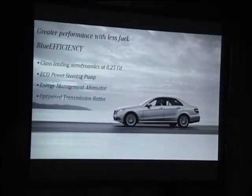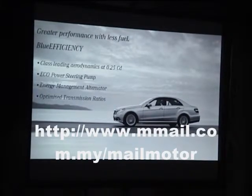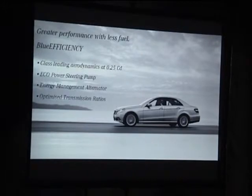Now, when we talk about Blue efficiency, it's not just about the engine. Yes, the engine saves a big chunk of fuel, the engine gives you a big boost in performance, but we're also talking about things like aerodynamics. Aerodynamics is what enables you to have a lower amount of power to push your car faster at top speed. Now the E-Class has a class-leading 0.25 drag coefficient. Yeah? So no other luxury car, luxury sedan has a 0.25 drag coefficient. We're the lowest right now. The previous one was at 0.26, already very good. If you remember the W212 that came at 0.28, and that was the world's slipperiest car at the time.